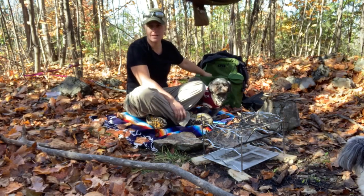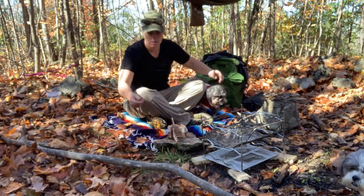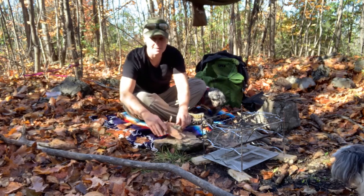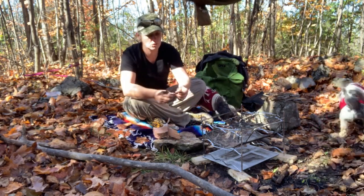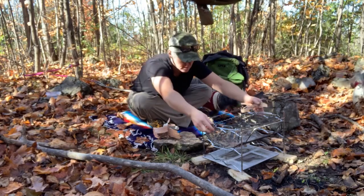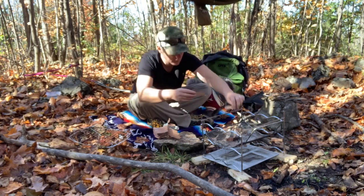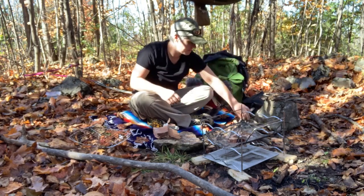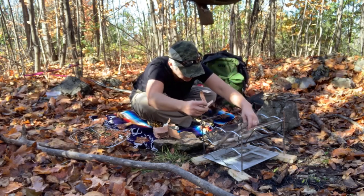So I was out last time and I picked up some birch bark. I always get extra when I'm out and I see the birch bark. One of my favorite ways to light a fire. Take off the grill and put a few pieces on the bottom, a couple of thicker sticks first.